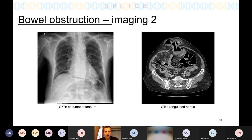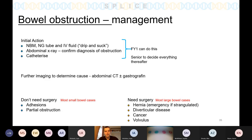So let's get on to how you manage it. It depends on the cause. Drip and suck is what the F1 will initiate, and you can do an abdominal x-ray to diagnose obstruction itself, and you can put a catheter in just to help monitor fluid output. This stuff becomes second nature by the time you finish final year, and it's the stuff you do in F1, and you can do all of this yourself. All the management thereafter needs to be decided by a senior.